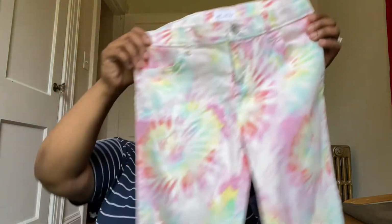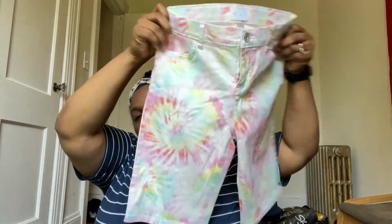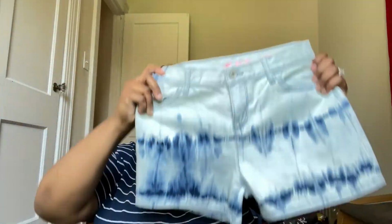And then, well, I could do baby Joseph last because his stuff is pretty easy. And then I got my daughter these tie-dye shorts. She's into this tie-dye stuff, and they're so cute. I got these tie-dye shorts for her.